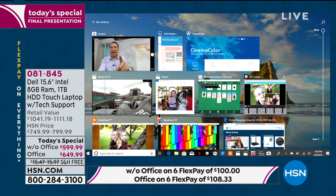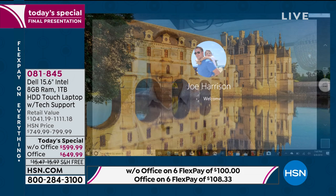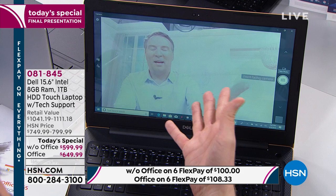Because, yes, this is touchscreen, but when I lock down the system, all I need to do is take my finger and put it on the keyboard. And then the keyboard will allow me to log in. I don't have to do anything. I'll show you one more time. As soon as I lock it down, I can't get in there whatsoever. I put my finger right on the pad. It says, welcome, Joe Harrison. And there I am again. It makes it that easy.